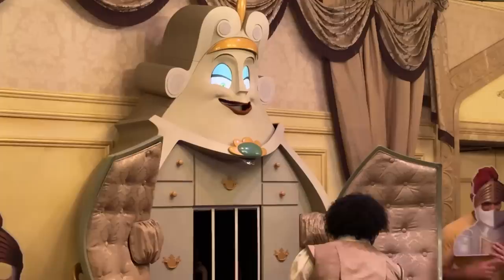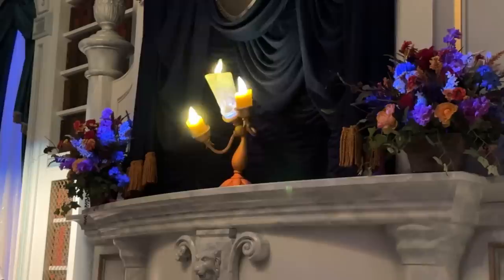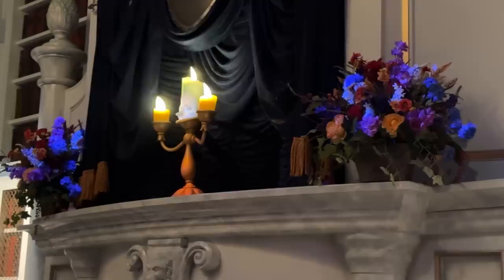Next, we need Belle's father, Maurice. Maurice gets locked in a dungeon where he shivers from the cold. Can I have you shiver for me? You're so cold. You're positively frozen. Come on up. Throughout the entire tale, don't move. I'm joking. You will be marching soon enough.